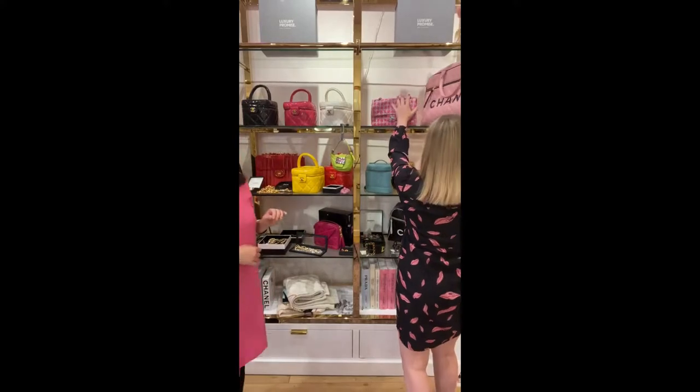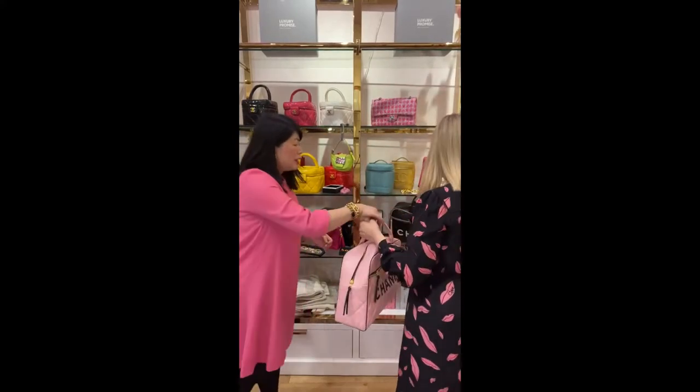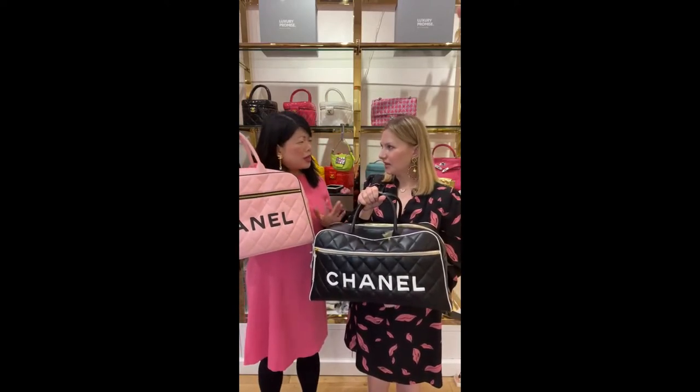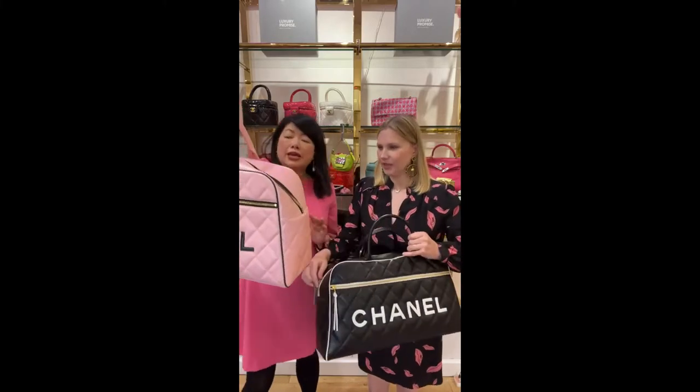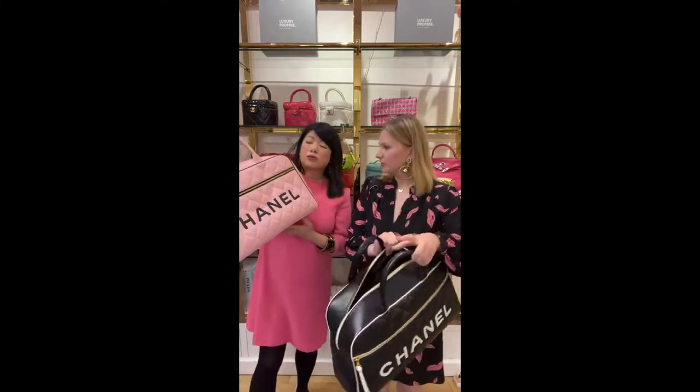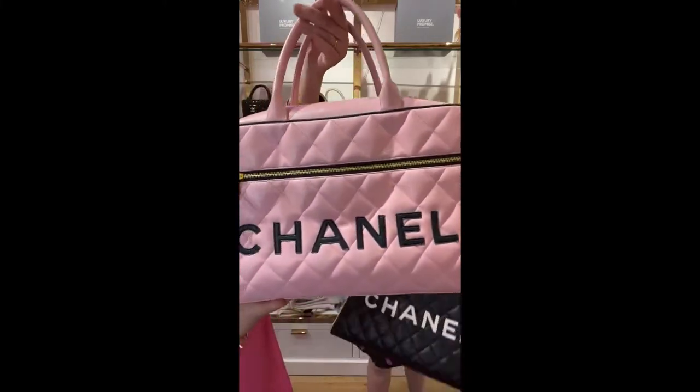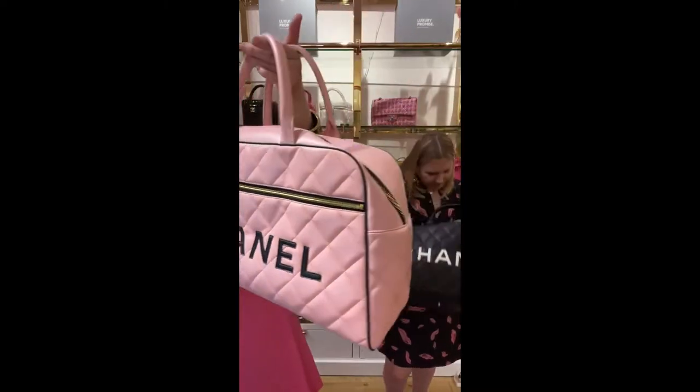Yes. So Emma, which bowling bag would you like to see? We've got the black or the pink. We will show two of them. Okay, all right. We are showing two of the bowling bags. So this is the pink one. And we have the black one as well. So we've actually got two of the same styles, and these are really iconic. I think they were used on ads, weren't they? Or the runway? And this is a large bowling style, Boston style bag. It is calf leather, and I've got one here. This is in baby pink with the black logo.